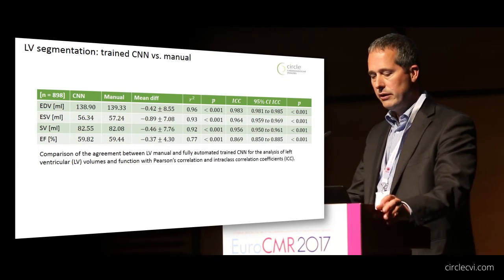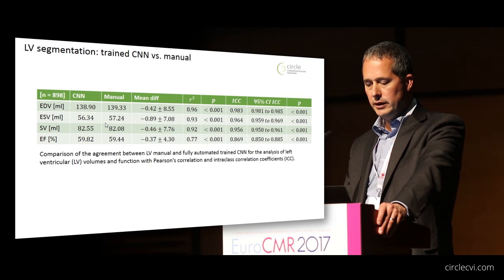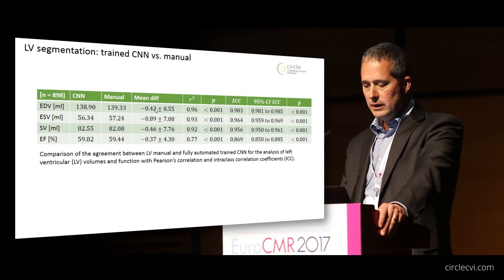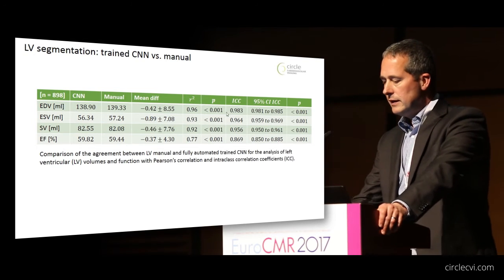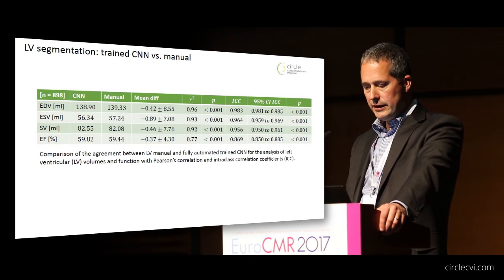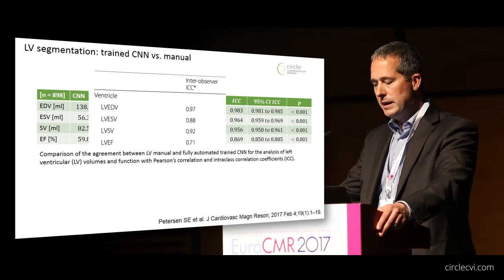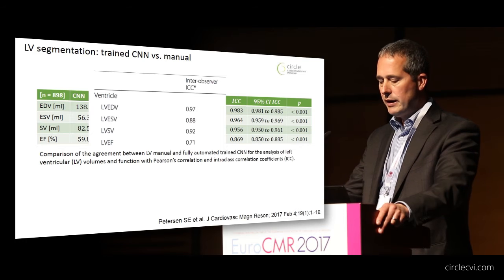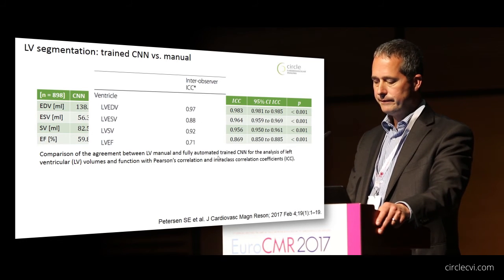These are results comparing the CNN, the convolutional neural network, with manual results for end diastolic volume in the left ventricle, end systolic volume, stroke volume, and ejection fraction. You can see very, very low bias, mean difference, and quite tight standard deviations of this difference. What you can see is that the ICC, intra-class correlation coefficient, between the computer and the human is very high, which is excellent. And if you compare that to what we published in our normal reference ranges paper for human inter-observer variability, you can see that the numbers are higher, so better compared to the humans.